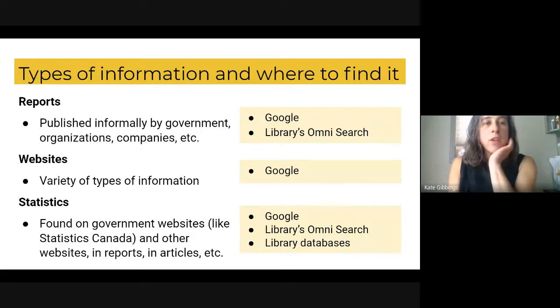I know we haven't talked about this a lot in this workshop, and just for the sake of time, I won't go too much more into that. But if you have more questions about which websites are good, get in contact with your subject librarian. We can help with that. Statistics, maybe you might need that someday. You could find those on government websites, on other websites, in reports. So there's lots of places to find statistics.